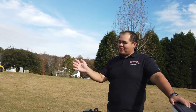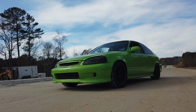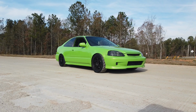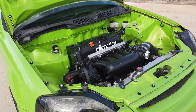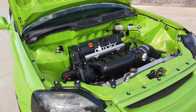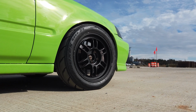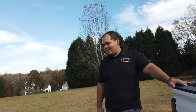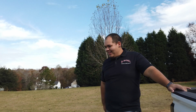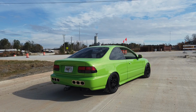1997 EK Coupe. Super basic setup. I bought this car to originally be just a race car, nothing more. Just K24, K20 head, stock internals, full bolt-ons, E85, and a little dusting of a secret sauce, secret. But overall, it's just a super simple setup. All off the shelf parts.